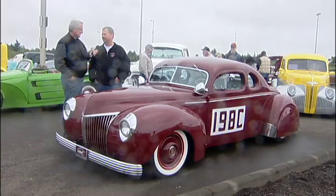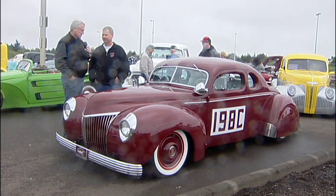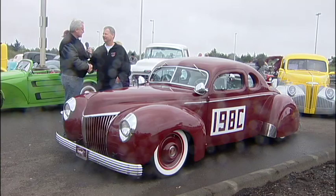Well, Don, it's a beautiful car. Real honor to be able to have it on the Vintage Vehicle Show, so thank you very much for doing such a good job of keeping the history alive. Thank you very much. That's great.